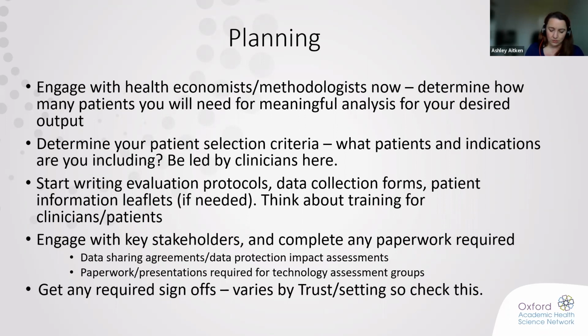This is really important if your real world evaluation is going to be used for NICE submission, because they usually want to see a certain level of data above and beyond what would be required for a standard business case. So it's always good to get that sort of advice early and just see where you need to be pitching it, so you don't have to repeat again just to hit the required number of patients.